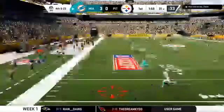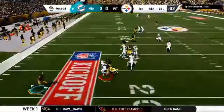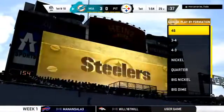And the punt team on now as this one's sent away. This is taken at about the 14. Give him 11 yards that time on the return. And it'll be Dolphin football.